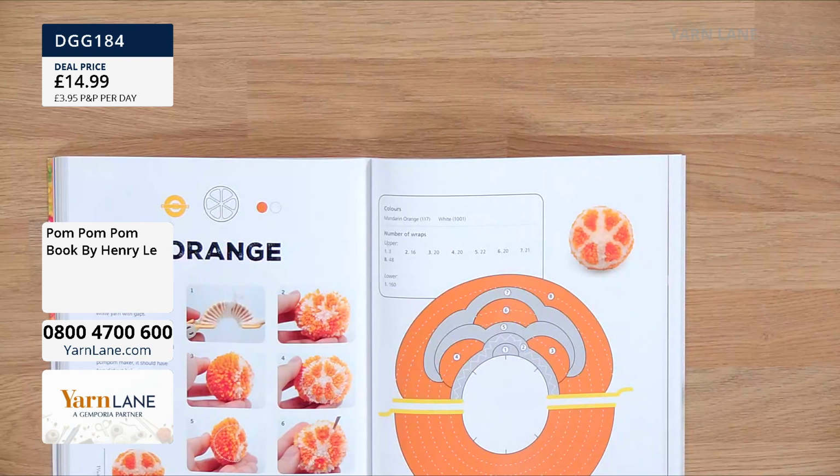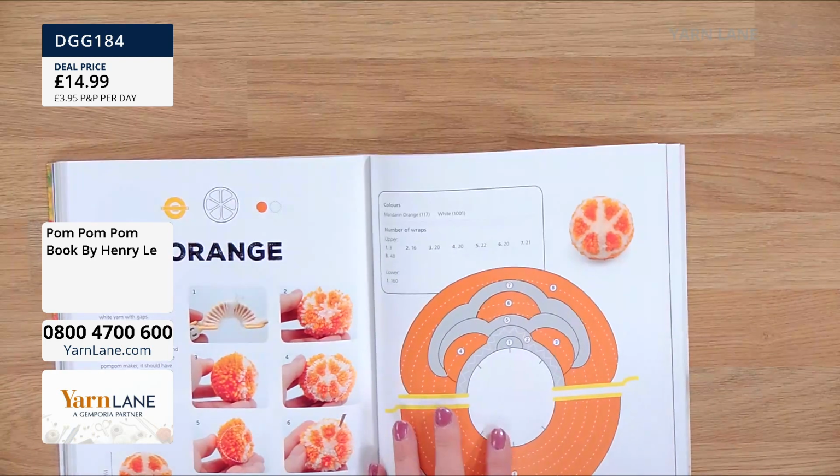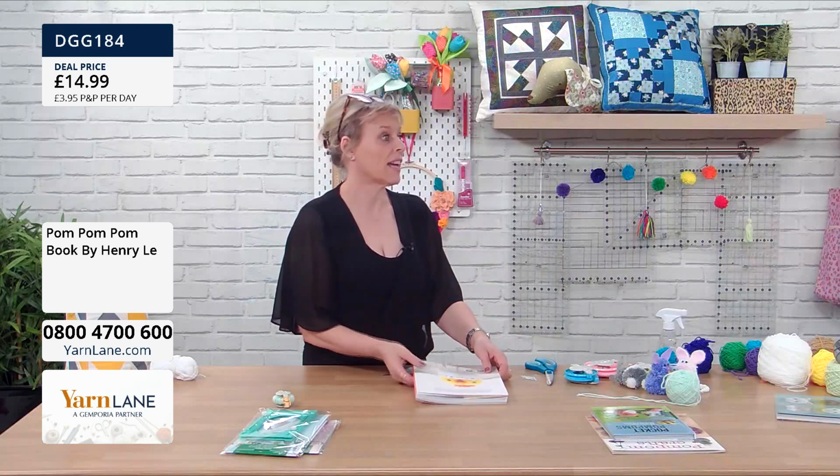Since she did it on a computer, she must have worked on a computer. She can't have sat and counted how many rows. No, she would have sat and counted.